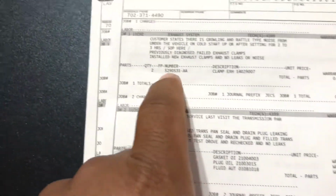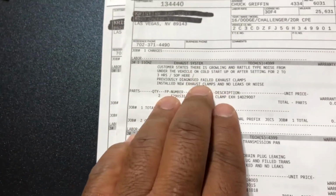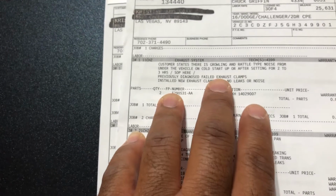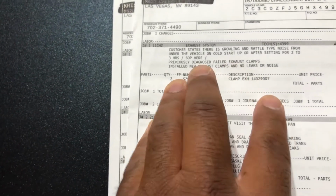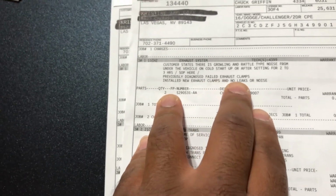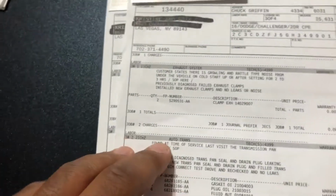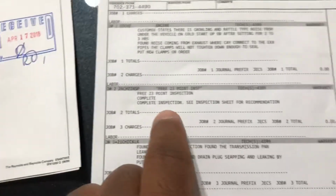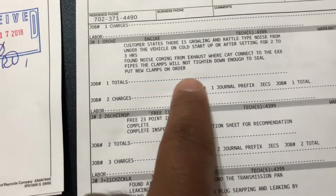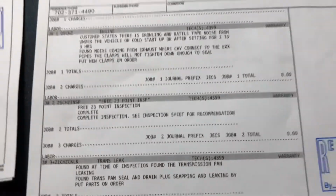Now, I took it back again because I was still getting the same noises, and here's what I said. Like I said, the exhaust clamps were loose and stripped. So they ordered me some new exhaust clamps, and that took care of the noise I was getting back there. And then while they were back there, I guess it's this one first. Here we go. So this is the one. This is the invoice when they diagnosed the issue.